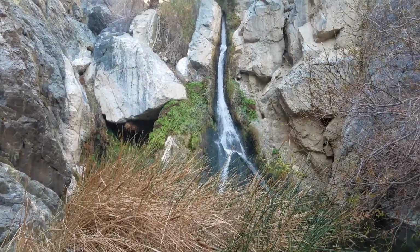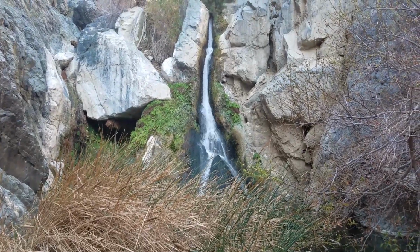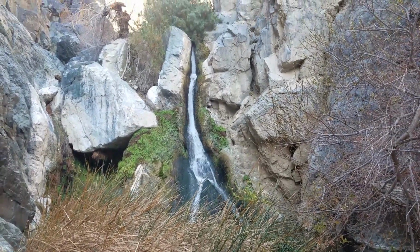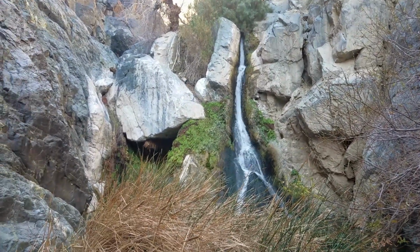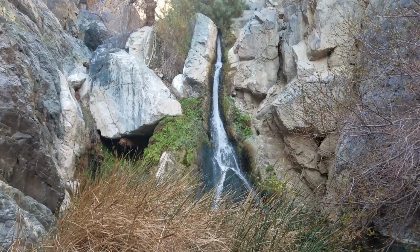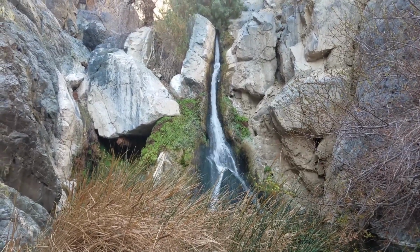Beautiful spot. Good spot if you want to come birding. There's usually quite a few birds in here because of the water. Very cool in the summertime. It's a little chilly right now, but it's okay. I bet it's hot in the summertime.